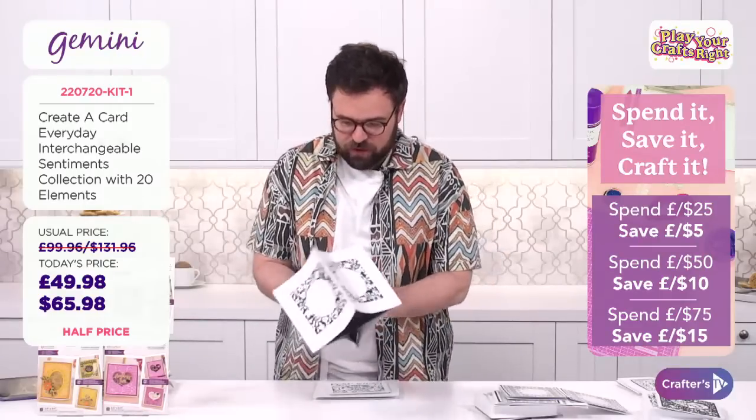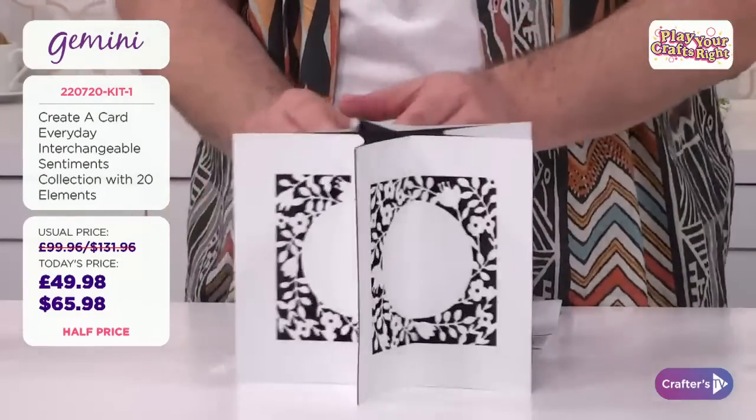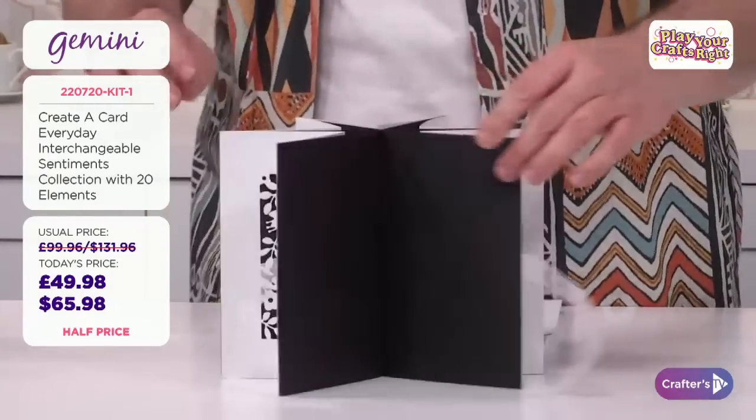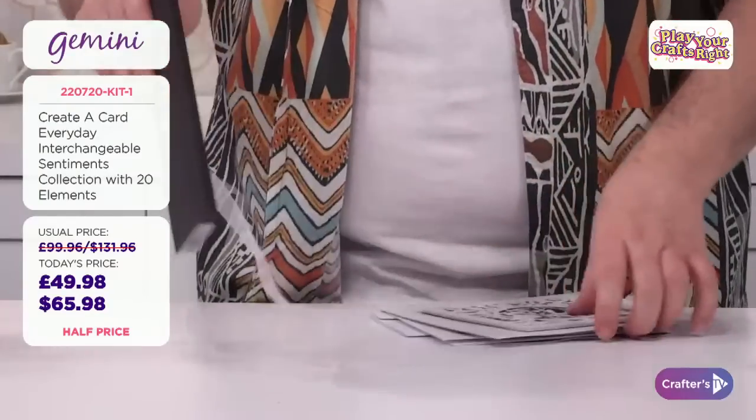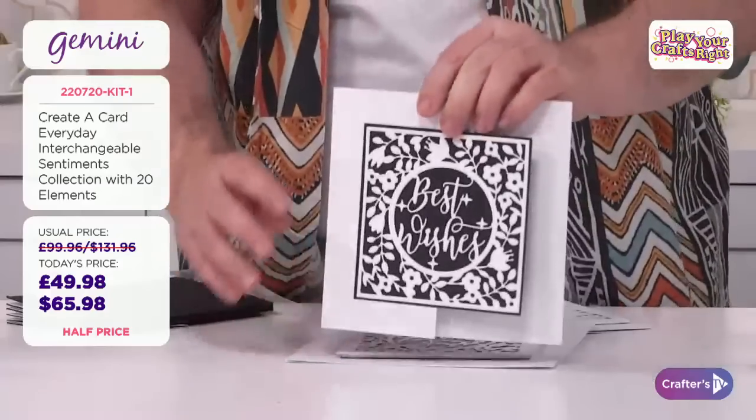Now, oh, look at this. I don't know who made this, but how incredible is that? It's a star card, look, with the panels cut in all the way around. Another brilliant thing you can do with these. You've also then got in this one just for you. This also has best wishes in here too.